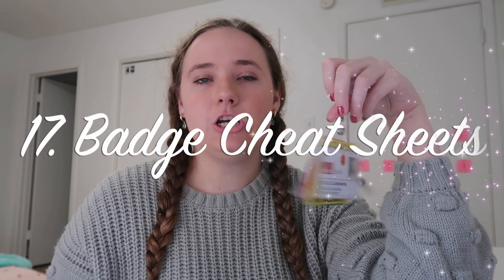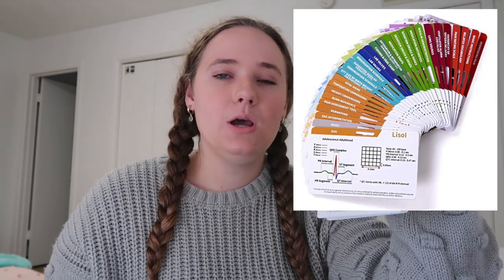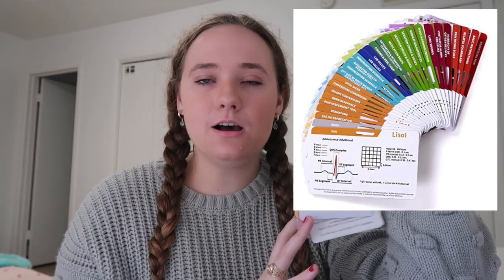And the other thing are little cheat sheets that you can put on your badge. So I don't have a cheat sheet on my badge, but you can put little conversions on there or assessment tips and things like that. I will link a collection as well on here that I've seen other students use. Whenever people are trying to figure out what gauge needle to use or some weight conversions and things like that, they have it on their badge already, so it makes it really easy for them. So that's another great stocking stuffer idea.